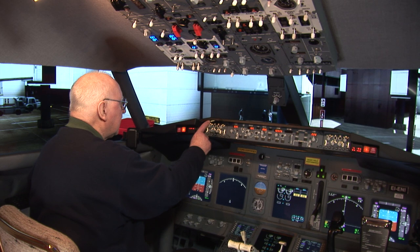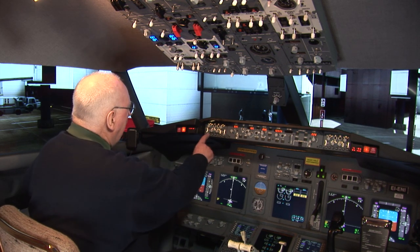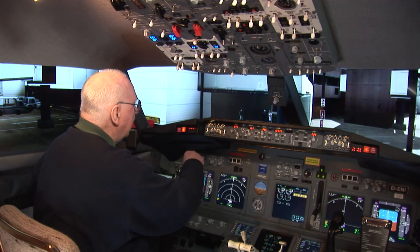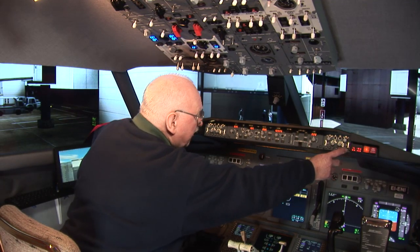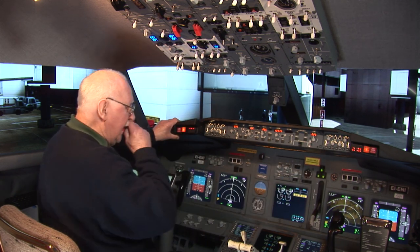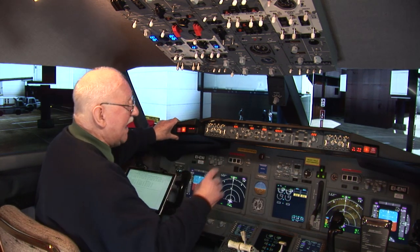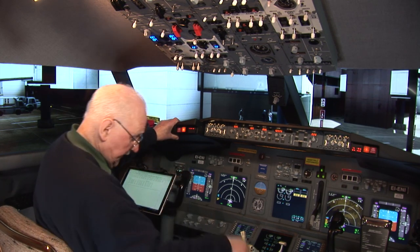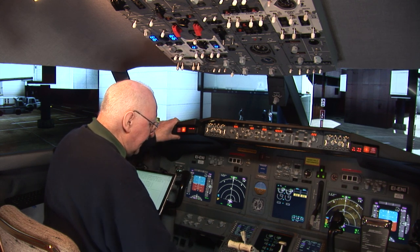So I'm going to click back to map. I'm going to put the weather onto my side and put the data on. I'm going to put terrain on your side. Is that okay? And data there. So you'll be looking out for any mountains. I'll look out for the weather. I'm going to turn on the TCAS.